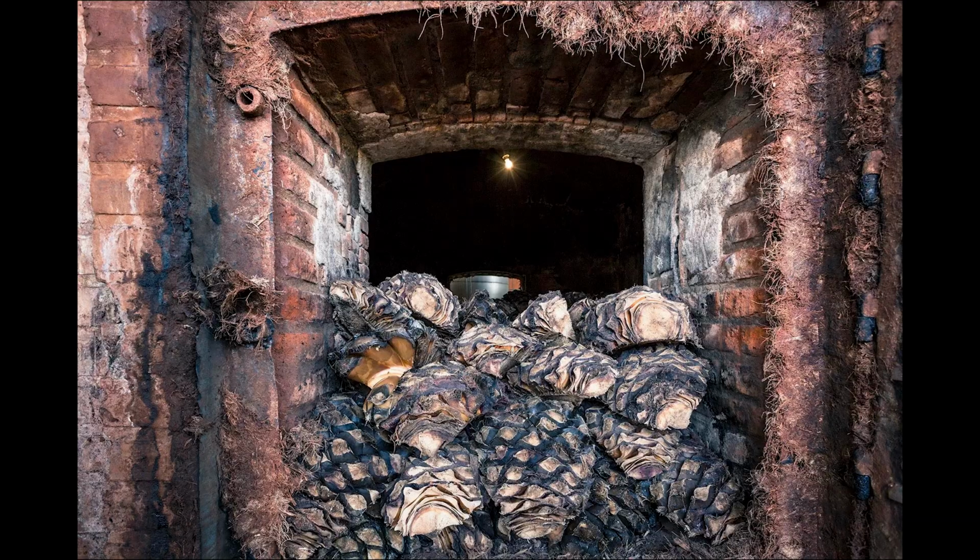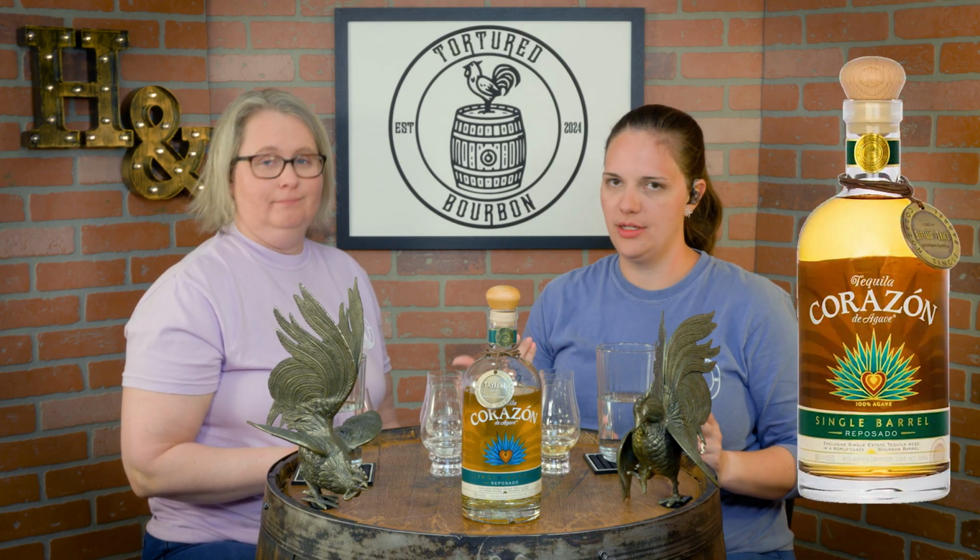So, Katie, let's grab it, let's smell it, and then let's talk about the details. So, obviously the mash bill is 100% Blue Weber agave. Now, the process the agave goes through is it's brick oven cooked, then it's roller milled, fermented with proprietary yeast, which all of you know will often get the mash bills for bourbons. Everybody's yeast is proprietary. They keep that very close to the vest. It's then copper pot distilled. So tell us about the aging.